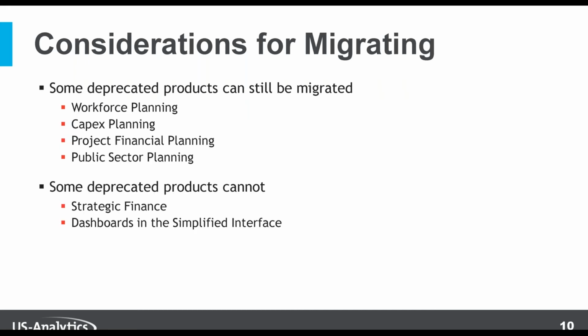Okay, some of the deprecated products that are available in on-prem up through 11.1.2.4 can still be migrated to the cloud. So if you had the workforce planning module on-prem, you can still migrate those artifacts to the cloud. It's just not going to come over as cleanly as the module-based. But in some cases, the changes to the products are significant enough, like with strategic finance, that there really is not a straight migration path. And then also, dashboards are not available in 11.2 since the simplified interface for on-prem has gone away in 11.2.